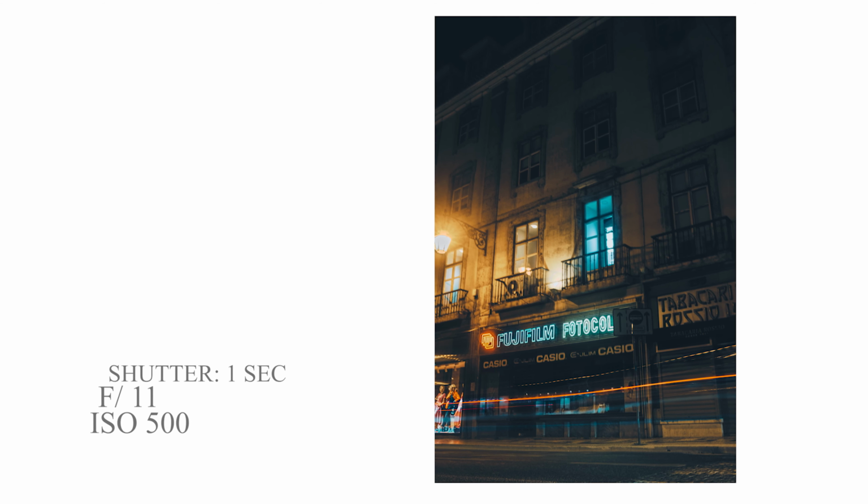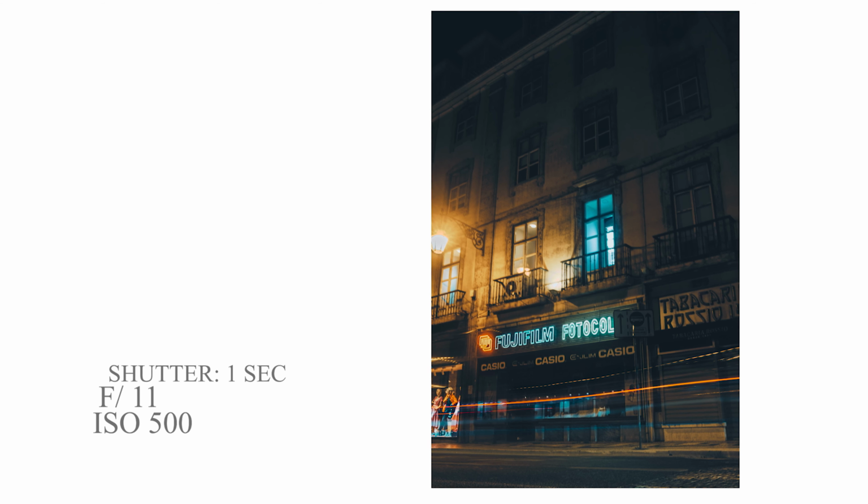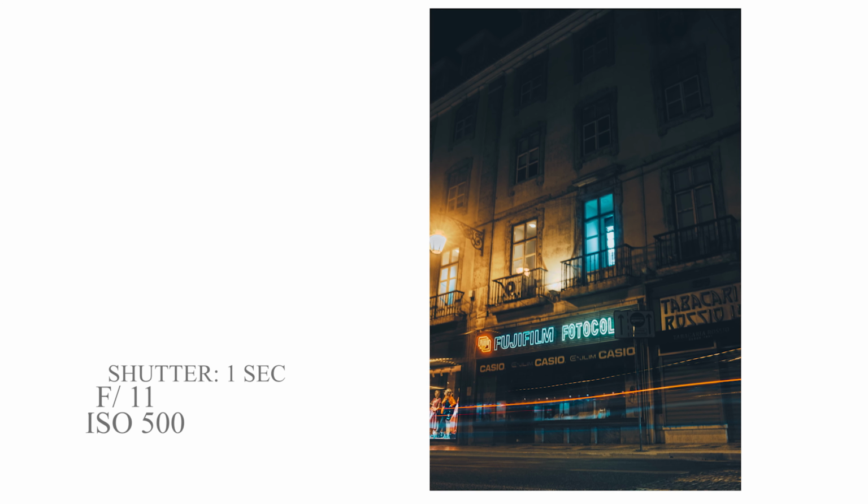Like this one, for example, I shot all handheld with the XT4 using the IBIS, which was an absolute lifesaver because I had a really slow shutter speed, which allowed me to get that light trail. Not to mention, I love how the old Fujifilm logo was in the background. It just kind of fit all together perfectly, and that's actually probably my favorite shot of the night.